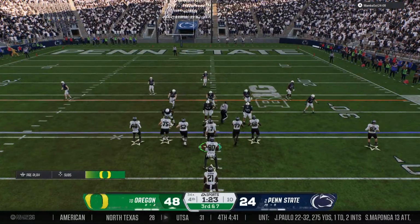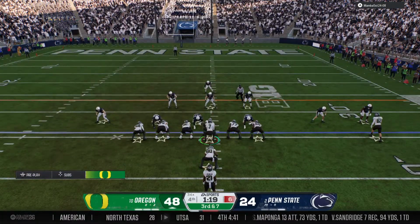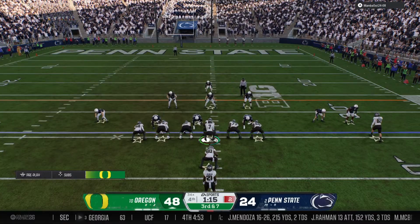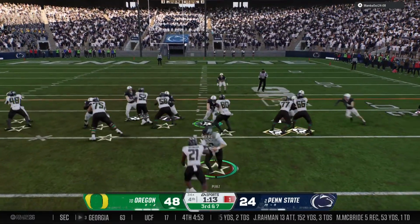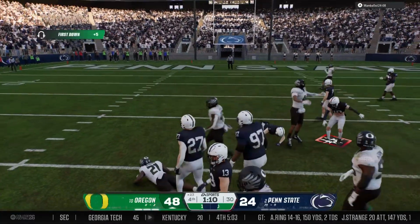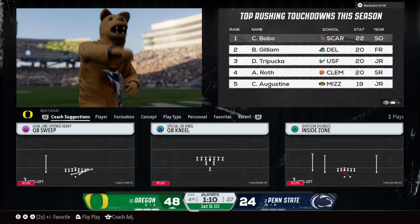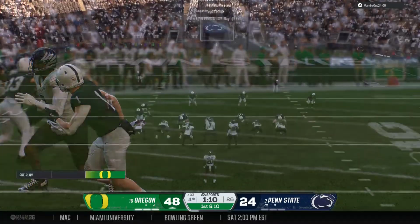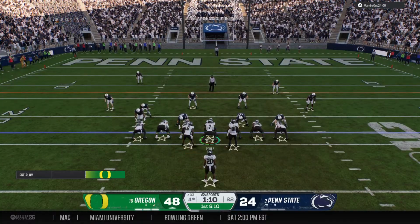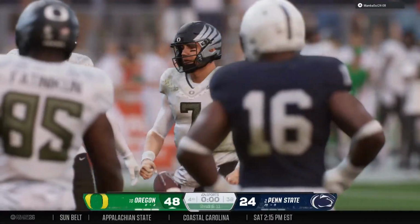So the offense getting set. This is not where you want to be against this defense. 3rd and long. They're going to run it here. That's enough to move the sticks. First down now from the 23. And now a timeout taken by the defense, trying to preserve as much clock as possible for their offense. The Ducks getting set on 1st and 10. And the quarterback just takes a knee.